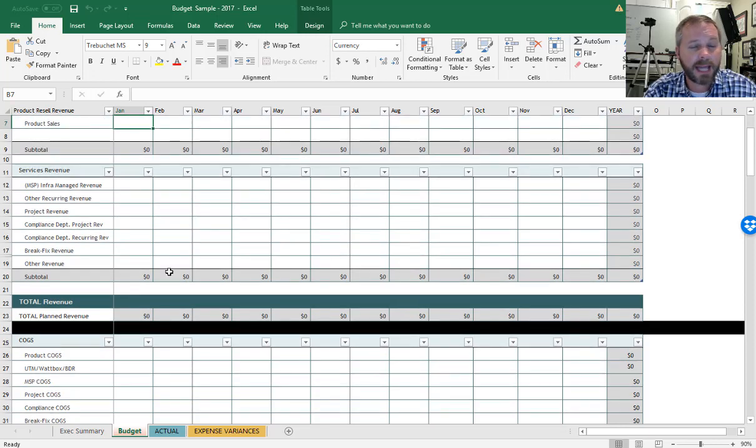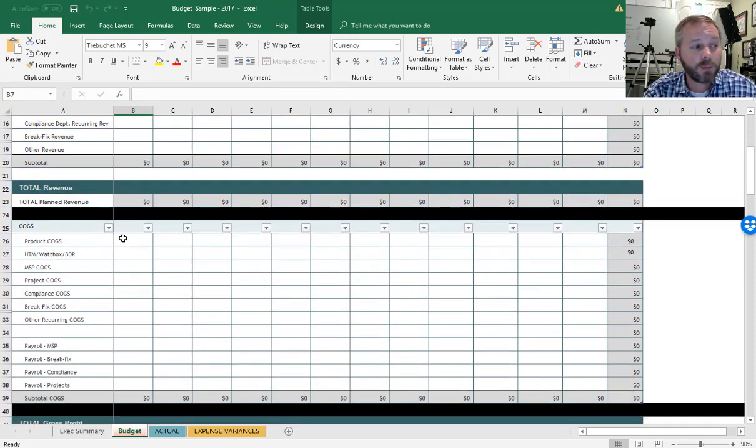And all of that added together was our total revenue projected for the month. Then we listed our cost of goods sold. How much did these things cost us? So we listed all of our cost of goods sold.